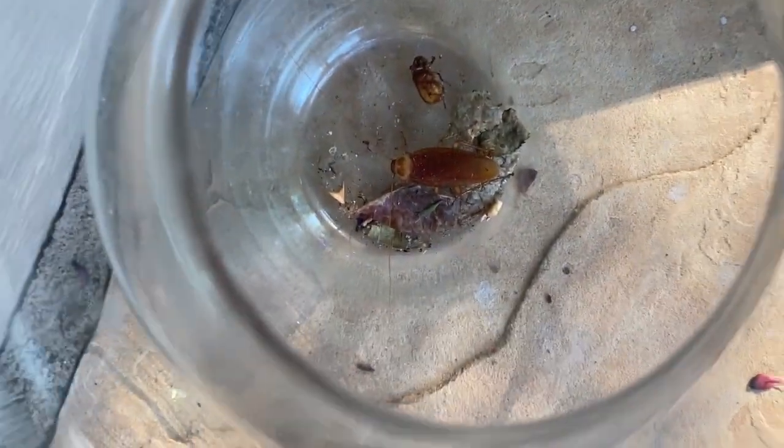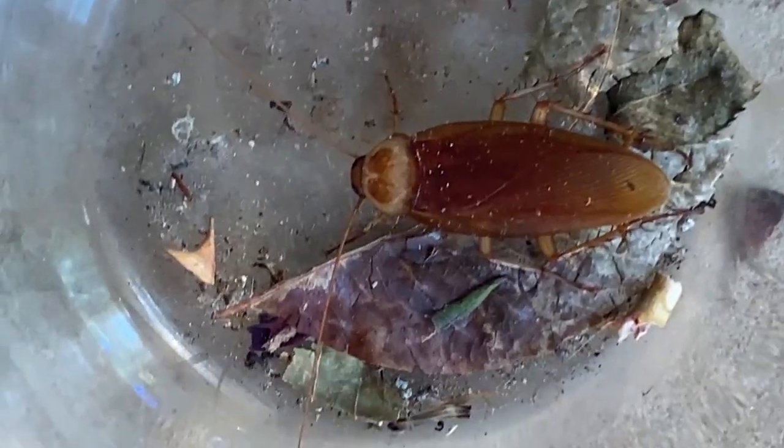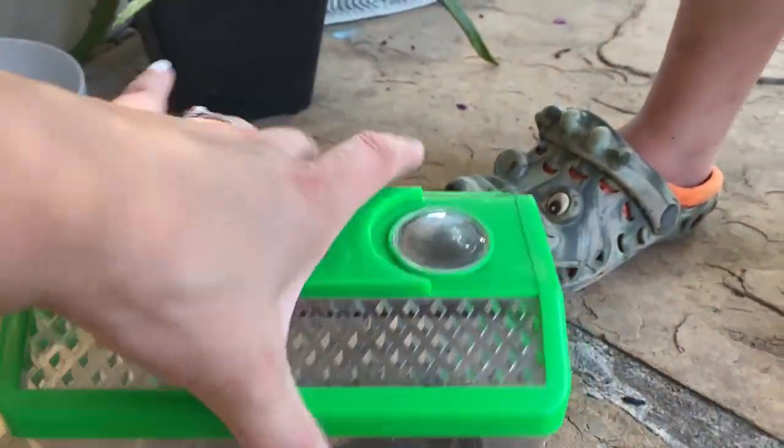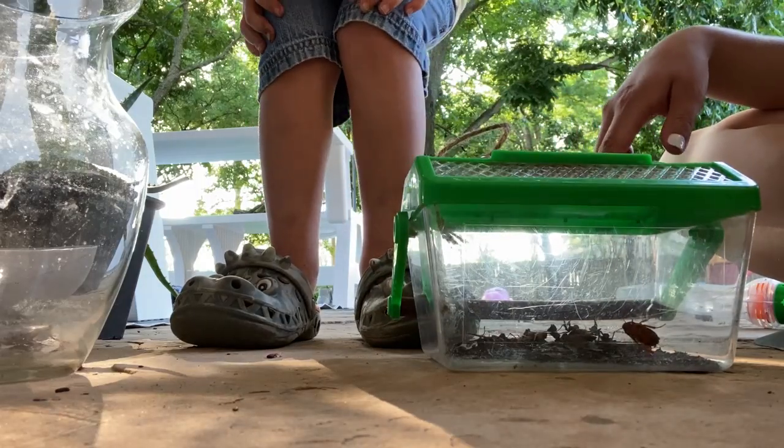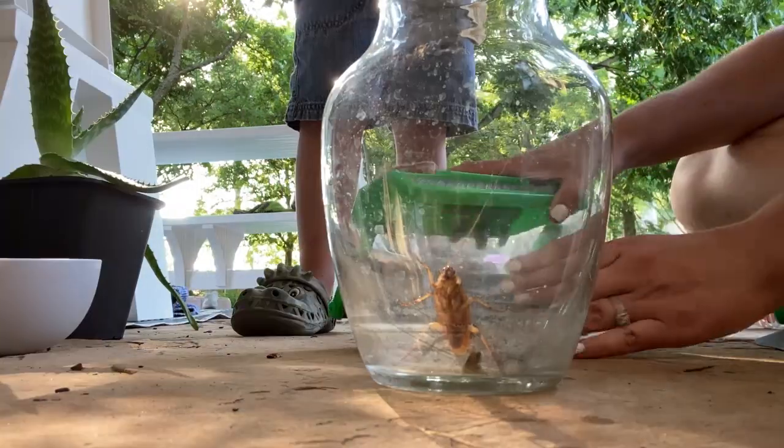Big cockroach in there. What? Whoa, how'd he get in there? These little beetles, they just pretend they're dead. They're not actually dead, they just pretend. So we got him out, now we'll get the cockroach out. We're gonna have to go fast. Can we do it? Okay. The other cockroach is gonna get out. How do we do this? I don't know.